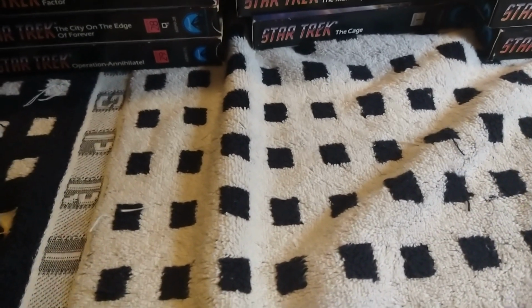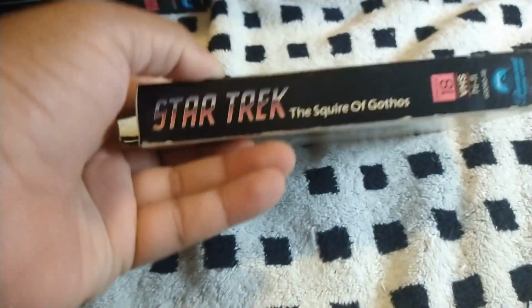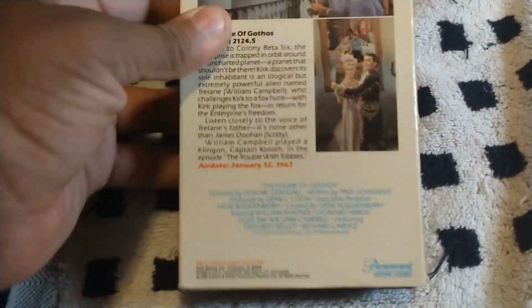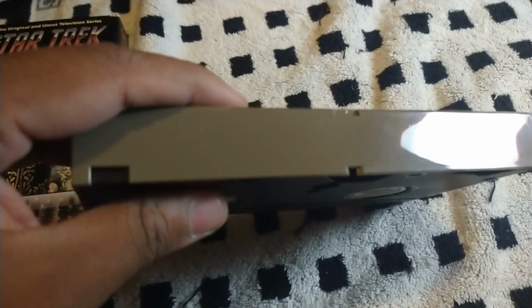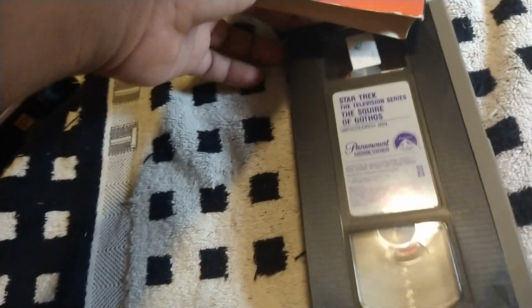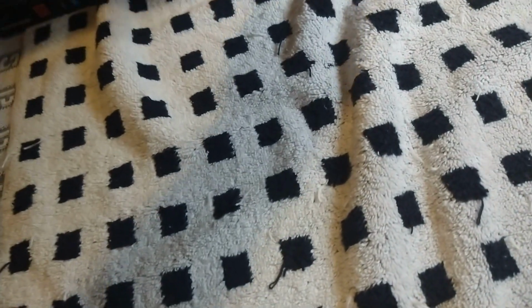Okay, here's The Squire of Gothos, episode 18 in the series. January 12, 1967, stardate 2124.5. 19th week of 1985, and this has a lot of blank film because it's a recycled tape from Star Trek III: The Search for Spock. Yup.